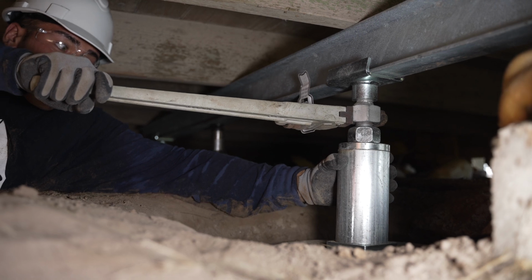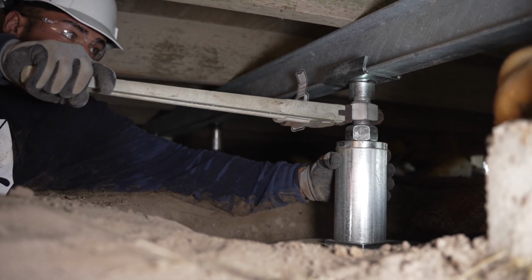But here's the genius part. They're adjustable and can be tweaked over time as needed and match any soil setting. No matter your foundation type, if you see cracks or unevenness, take action.